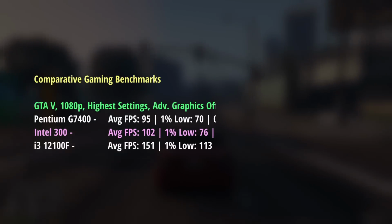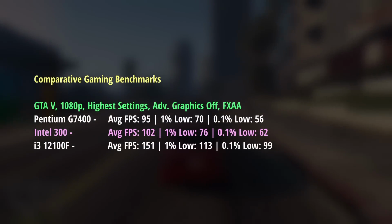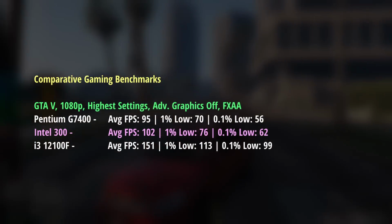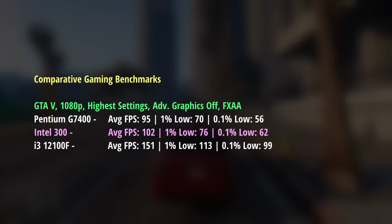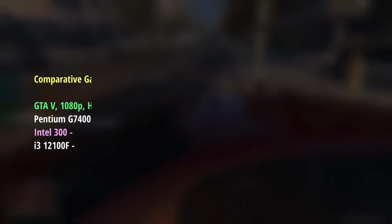In GTA 5 it's a similar story, but once again the i3 is the best of the bunch. There may be an even larger performance increase with a faster GPU, but in terms of a real world build, I wouldn't go with anything more capable than this, as the extra graphical power would essentially be wasted a lot of the time. Finally, we have Cyberpunk.